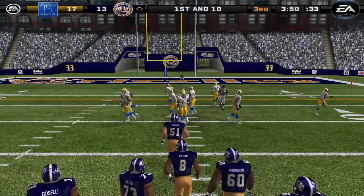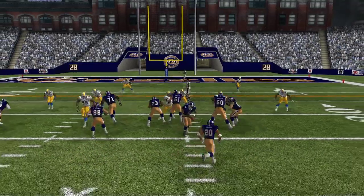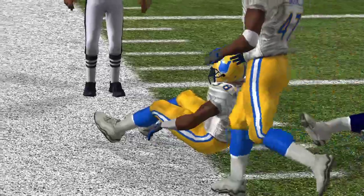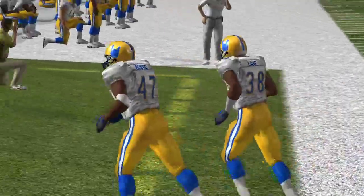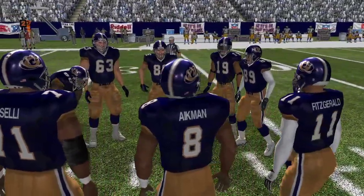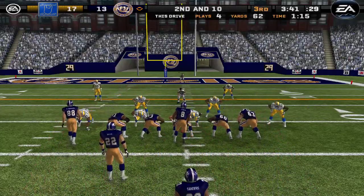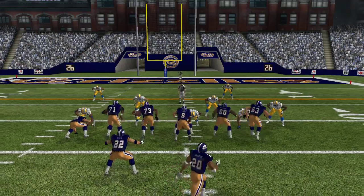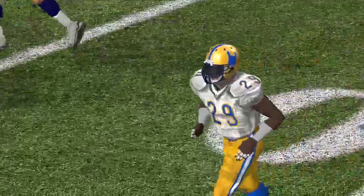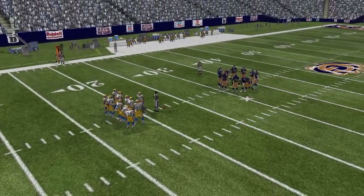First and 10. Ball on the 22-yard line. The pass falls incomplete. Johnson, the intended receiver on the play. Second and 10. Ball on the 22-yard line. Incomplete pass. Fitzgerald, the intended receiver on the play. Not quite enough outside to get that one in there.